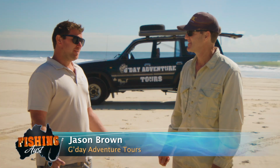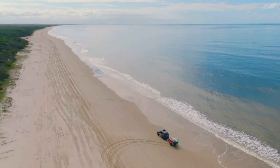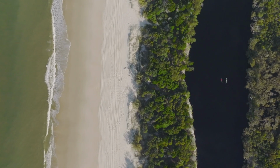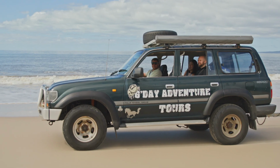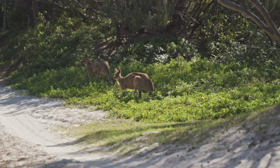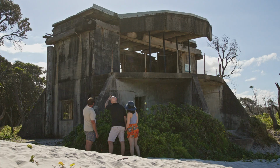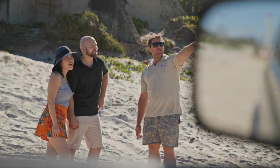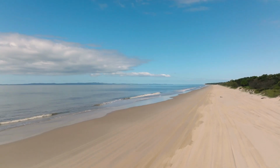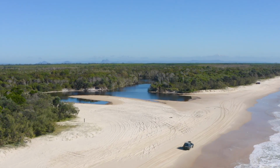Bribie's the fourth largest sand island in the world, and technically speaking, it's the largest pure sand island in the world because we don't have any rocky outcrops like the larger three other ones, which is Moreton, Fraser and Stradbroke. We take them for a spin up the beach here, 22 kilometres. Sometimes we get the kangaroos come down right to the water's edge. We get a lot of families that come out. They love driving along the beach, love seeing the wildlife, love learning the history of the island. Bribie is the closest place to Brisbane that you can four-wheel drive on the beach.